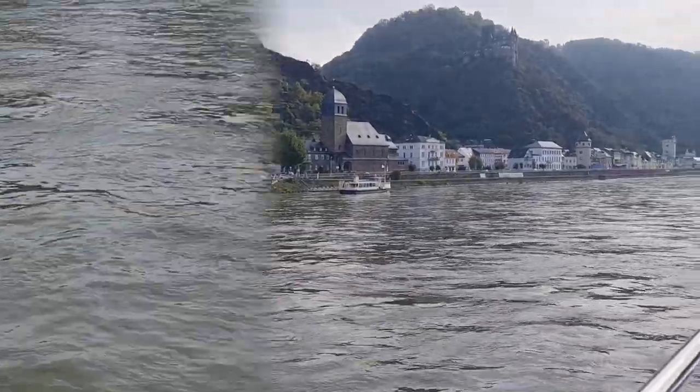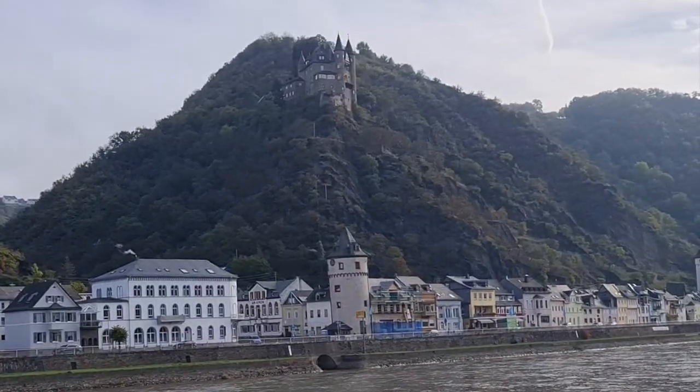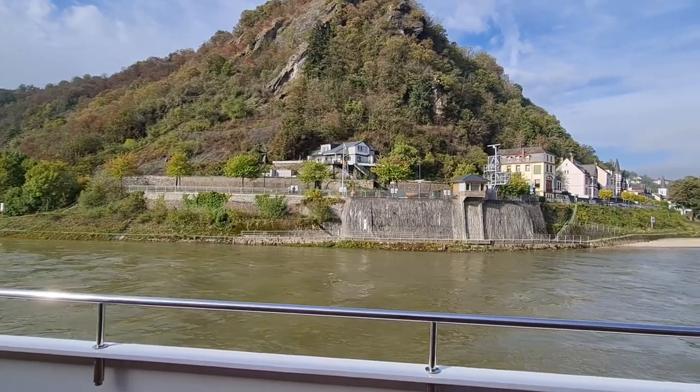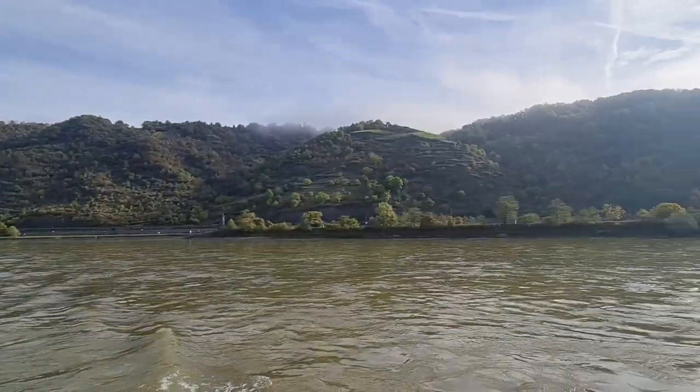So, was it worth enduring the freezing temperatures to sail through the Rhine Gorge? Absolutely yes. This has got to be one of the most stunning places we've ever sailed through. Now we'll leave you with some more wonderful views.